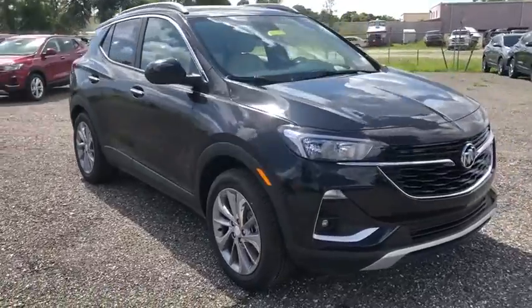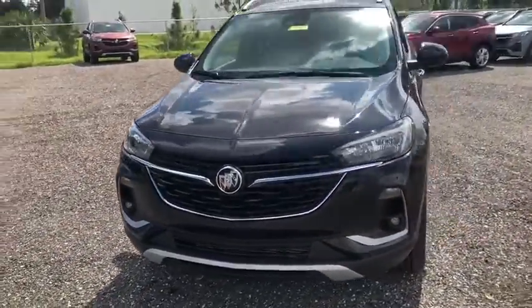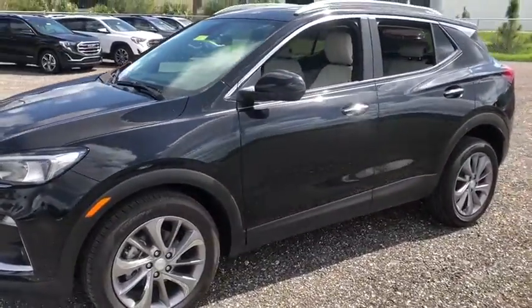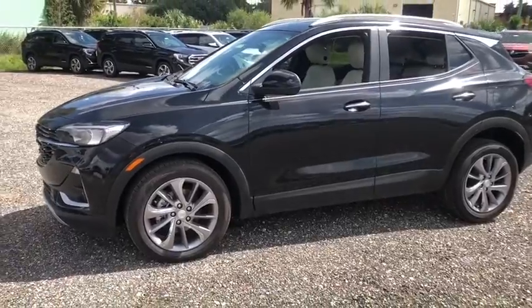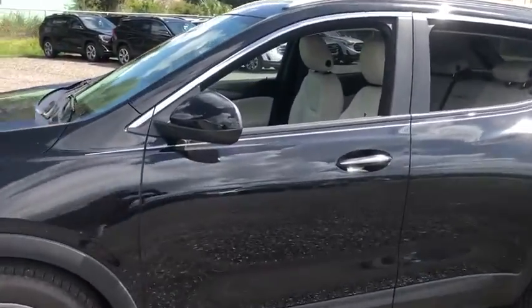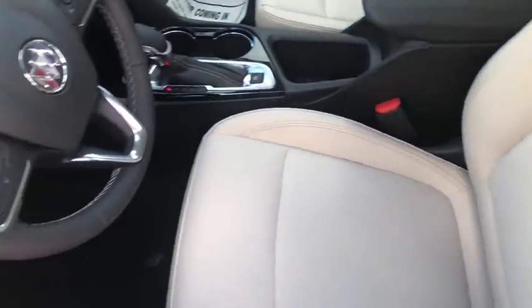You are going to love the 2020 Buick Encore GX. The Buick Encore GX provides plenty of space and functionality with its compact SUV body. The Encore GX also provides plenty of safety features and a wide variety of options that you can upgrade to. Here are some of this vehicle's great options.